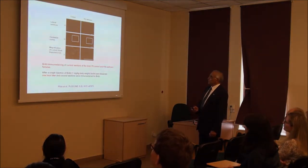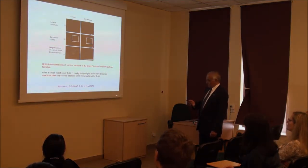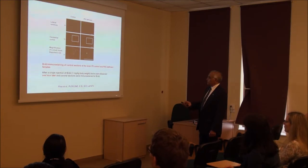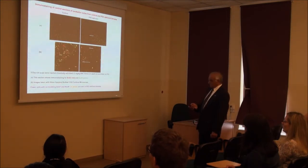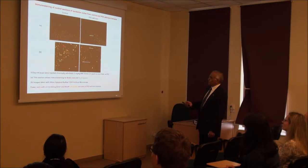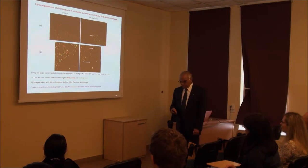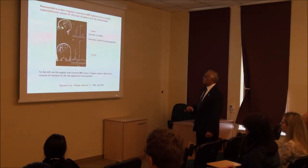We also did some labeling studies, and as you can see here, you may not be able to see very well, this is the normal incorporation of BrdU. There's very little incorporation; it's very vague over here. But when we do double labeling, as you can see here, the yellow are the number of cells doubly labeled with BrdU and neuron green cells. Here you see very few of them. So definitely proliferation is really affected in these cell types.